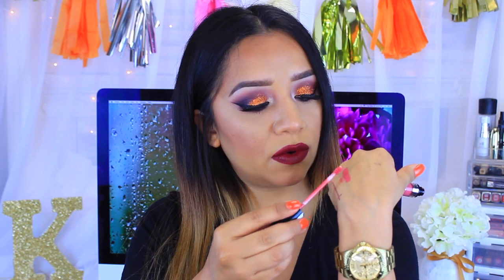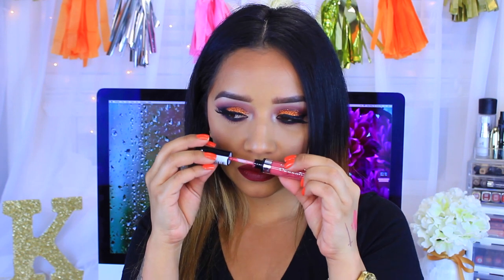Let me give you a little bit more of a swatch. So it's this one right here. Now they do have a, I don't know how to describe the smell. It's not unpleasant. It reminds me of a candy, but I can't put my finger on it. It smells kind of sweet. So yeah, again, this is Central Park Passion. Really nice pink if you're into those baby doll type of pinks.